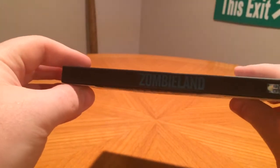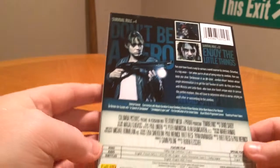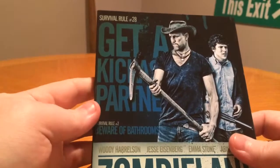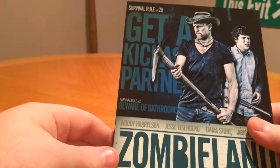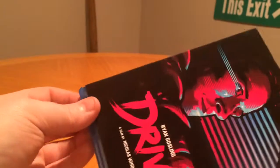There's a spine, kind of hard to read a little bit, and the back. Don't be a hero. Pretty cool sayings all over the place. Get a kick-ass partner. Pretty cool slipcover. And finally, this one I don't even have an actual case for underneath. I mean, I do have a case, but there's no movie inside, and that's Drive.